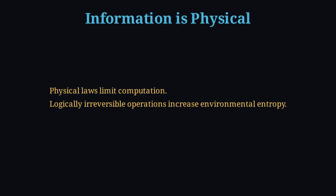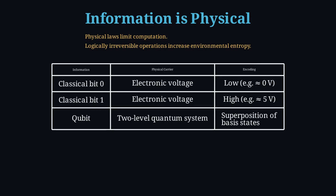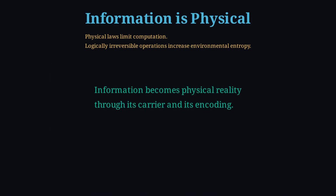Every piece of information needs a physical carrier. A classical bit that's 0 might be an electronic voltage near 0 volts. A classical bit that's 1 might be a voltage near 5 volts. But a qubit? It's encoded as a superposition of quantum energy eigenstates, something classical bits simply cannot represent. This is the bridge between abstract information and physical reality, and it's exactly what makes computation subject to the laws of physics, both classical and quantum.